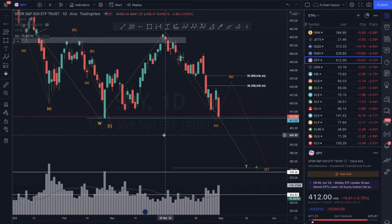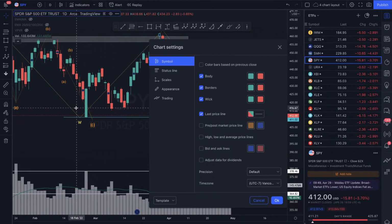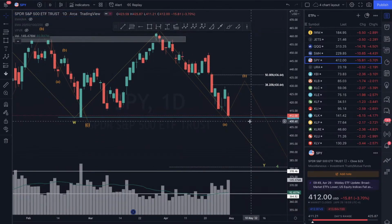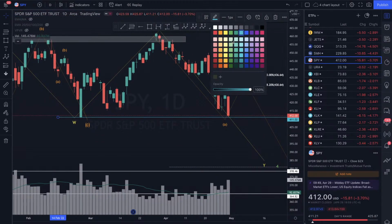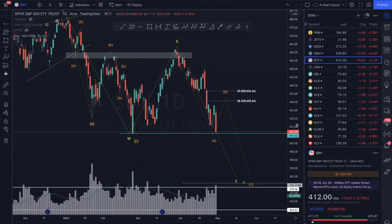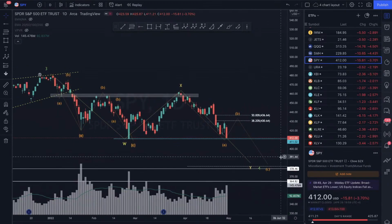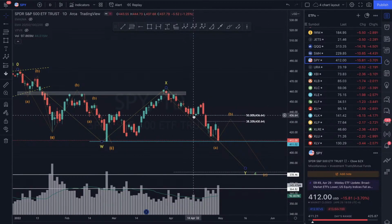Okay, guys, back to S&P 500 here. It's a very, very important spot right now. If you look at this February low, which is 410.64, that is a support it's making right now. So right now, guys, this will be a key level to watch going into next week. So what can happen here, guys? What can happen here?